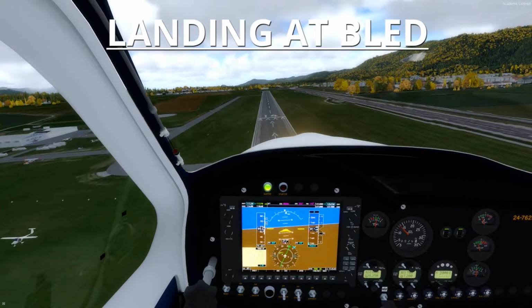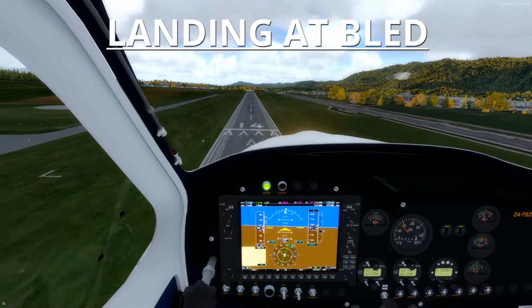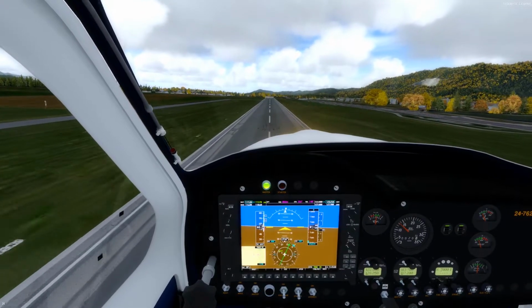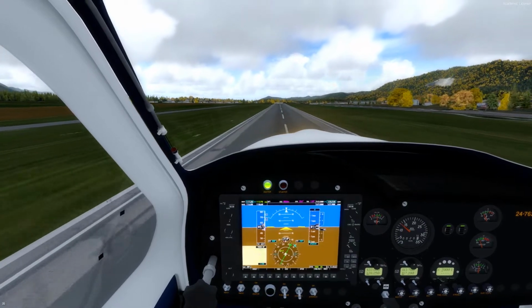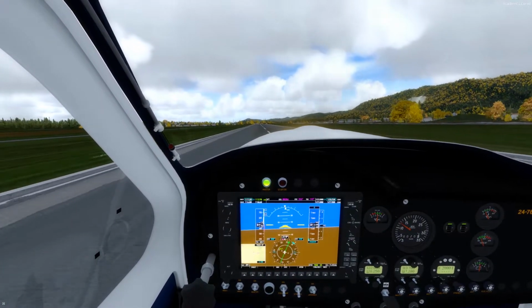We're back on short final and will now perform a full stop landing and then vacate to the left, and via taxiway we will taxi to the apron and we will park and shut off the engine, and we have completed our flight.